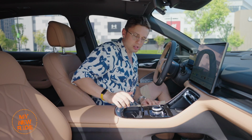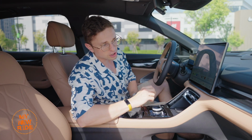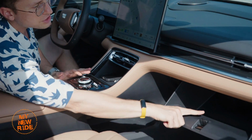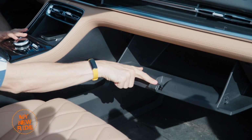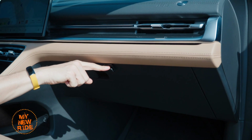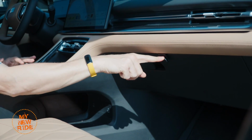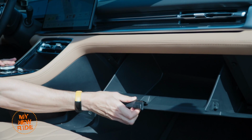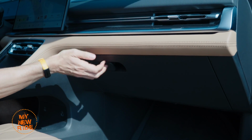Finally, I want to talk to you about something that I've never seen before on any other car. This is a glove box. I've seen glove boxes before, don't get me wrong, but what I haven't seen is this pretty nifty little fold-out hook right here. So that way you can hang a bag or maybe something else right here whenever you want to, and when you don't need that feature, you just fold it back away.